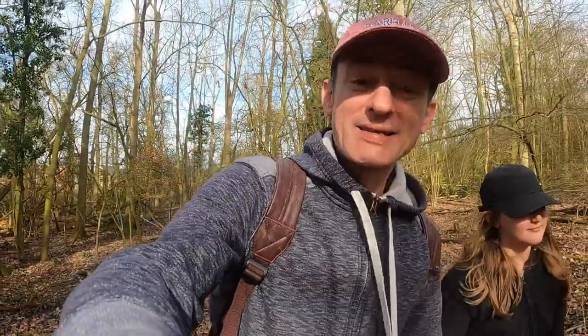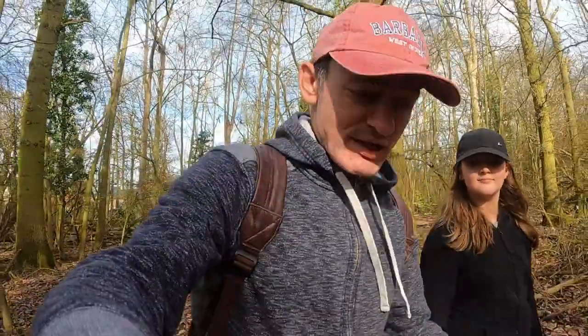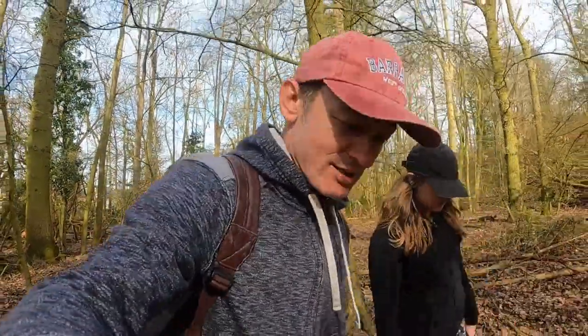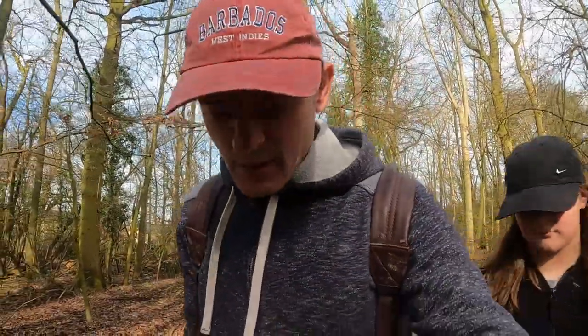We're hoping to find a few more Neolithic items, or Mesolithic, or Paleolithic. I've actually been doing quite a bit of research the last couple of weeks on this particular area, and we're actually on a pathway from a Bronze Age settlement in Chelmsford, Essex.